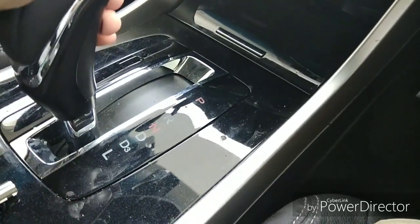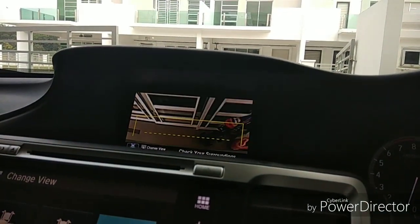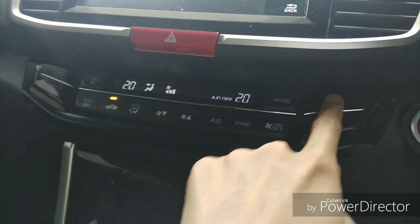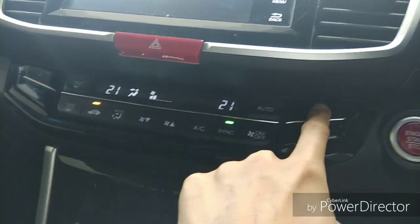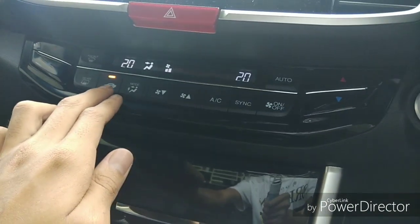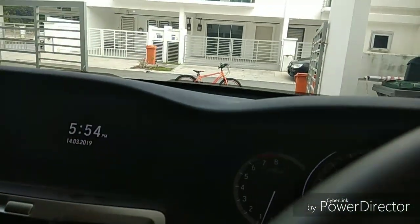We got low gear selection right here. Okay, this car does come with a reverse camera and different modes, different angles. And this car still uses a traditional foot operated handbrake. Press to engage. And this is engaged. So here we got the dual zone climate controls. Automatic aircon function. Different modes. Sync. You can keep the same temperature when your aircon is on or off. Recirculation. And you see, actually the fit and finish is quite impressive in this car.